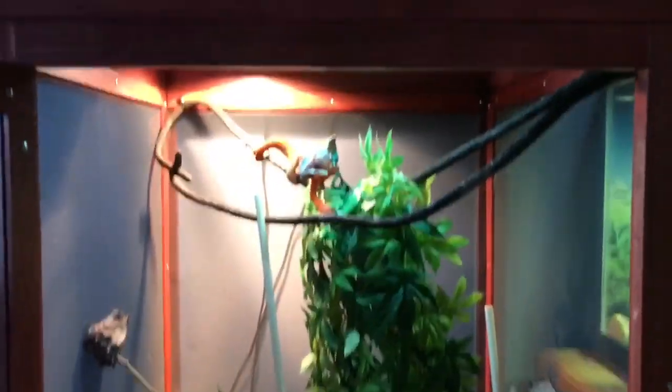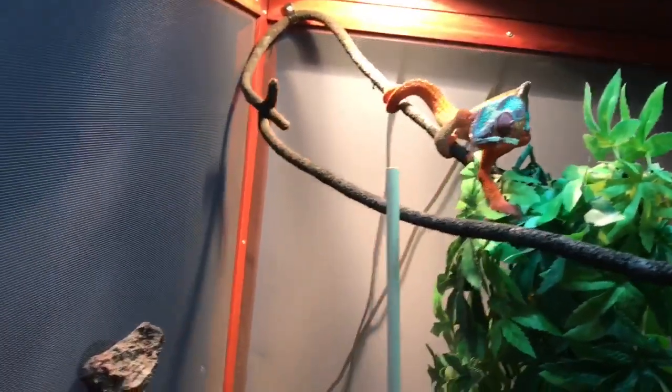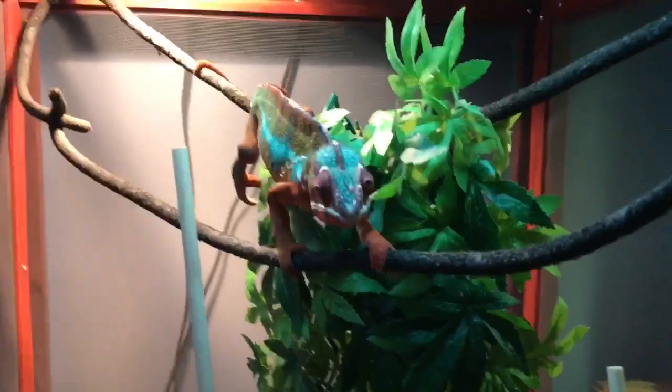And this is Apollo. Now he eats, oh, almost forgot. He eats 4 or 5 superworms every other day. I put him in his little dish. And for water, I spray him multiple times a day. And he has his chameleon cantina. Looks like he's coming out to say hi.